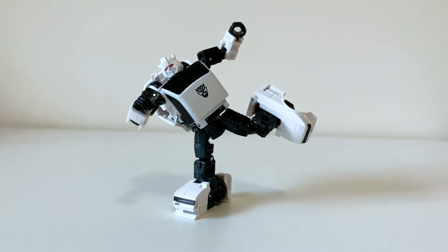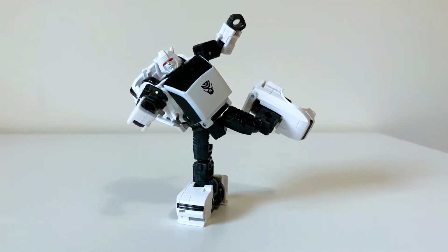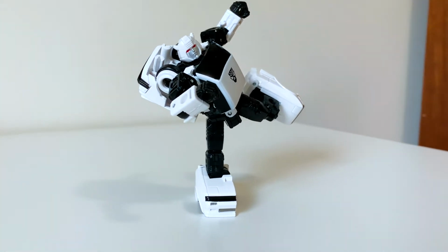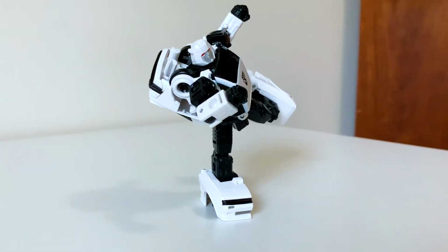They're really fun to fiddle around with and pose up, mainly due to these Titanic support clogs they got on. Plus, the articulation is basically everything you could ask from a Deluxe class figure.